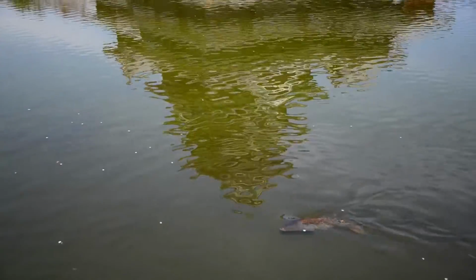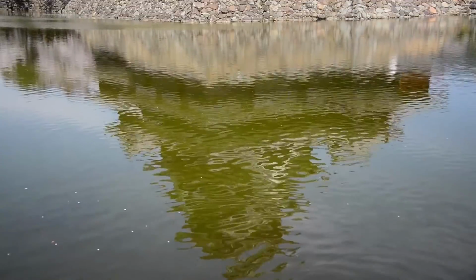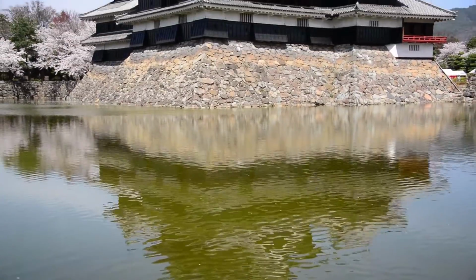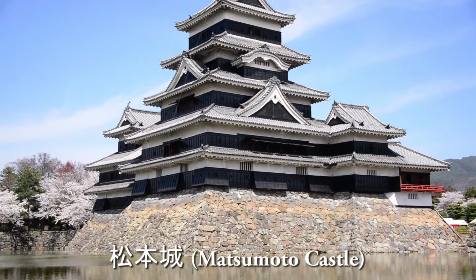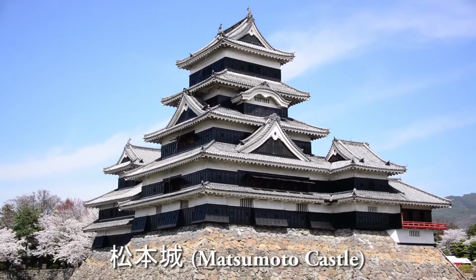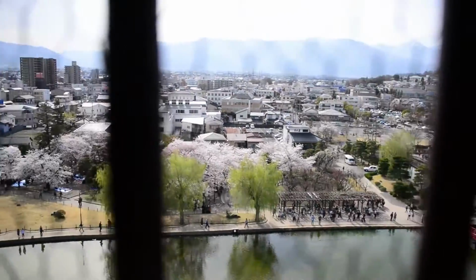If you end up going to Japan and want to see castles, this is definitely one of the ones you should visit. Not just because of the proximity to Tokyo, but because of just the pristine nature of it. I mean, it's just a great castle to see out of the ones that are still there.